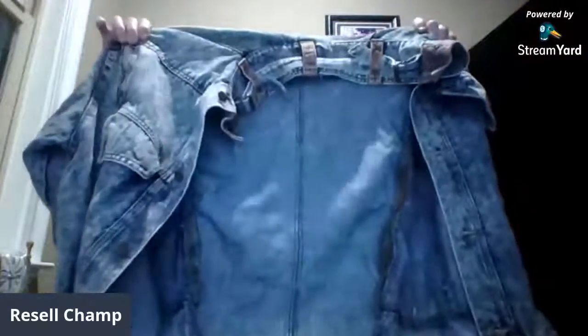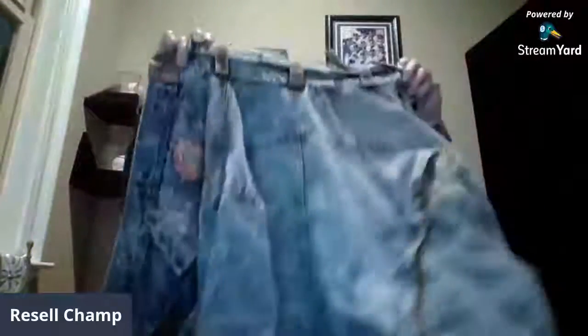This one's pretty cool. I have no idea if it's worth anything. This is a massive, massive jean jacket. So this thing, I'm going to scoot back so you can kind of see it. It's got like around the collar, it's got like these leather straps. This is the back.